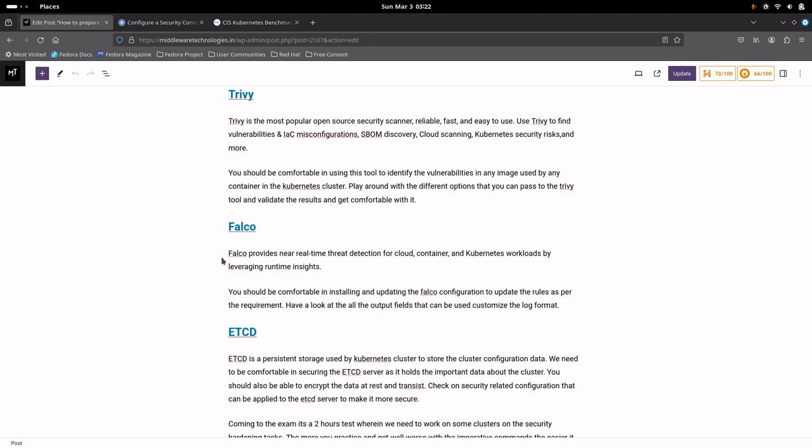So those kind of activities can be captured using Falco when enabled using the Falco rules, and you should be comfortable enough to install Falco and try to modify the default rules that are available for you, and you should be able to capture the logs relevant to the pods that are doing a specific kind of behavior as per the rules. So that is all about Falco.